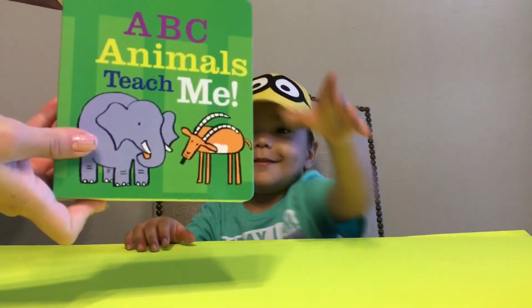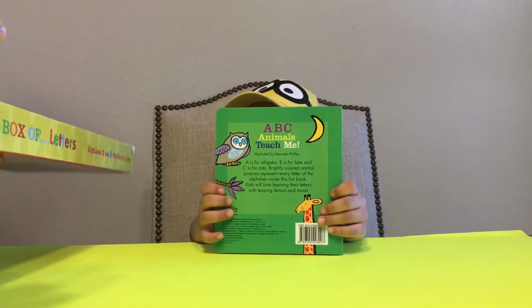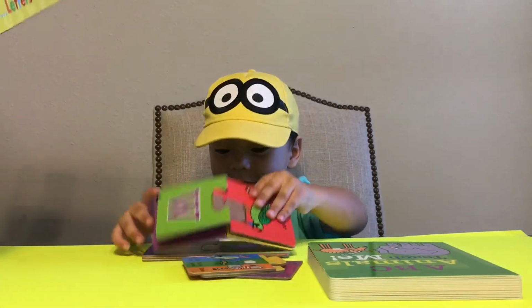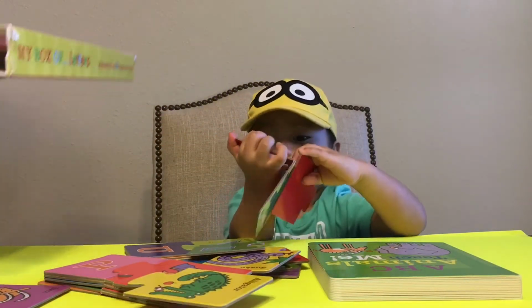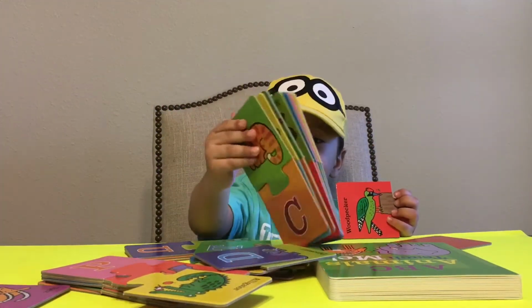Oh, it comes with one little book. It has more than one book. And some little letters that we'll be using. Oh, this looks like so much fun. And there's like another package. So let's get ready and start working on this.